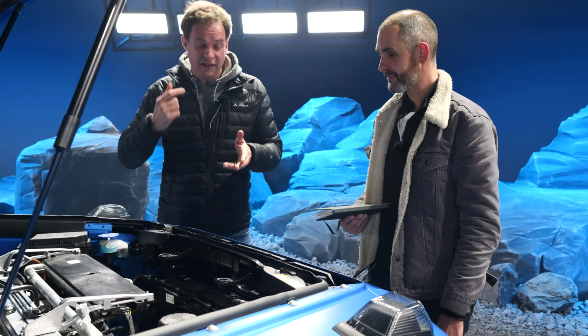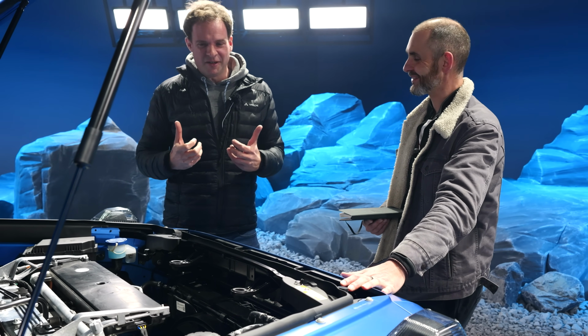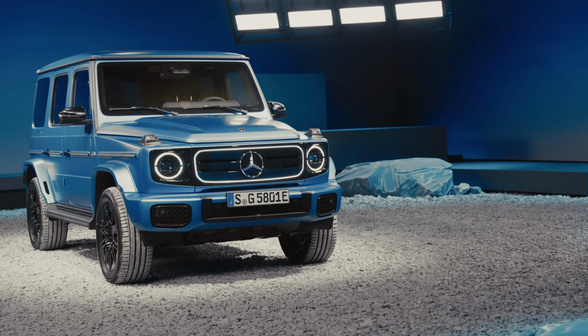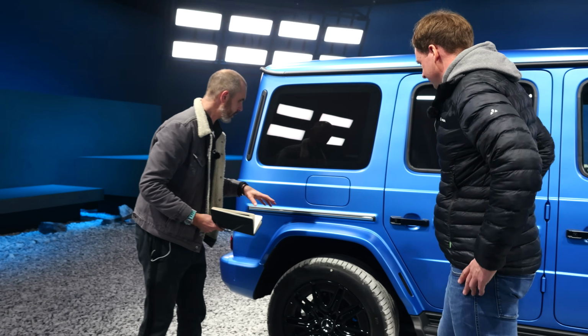Because the cool thing about electric motors is they don't need to breathe air. With 700 millimeters, a combustion engine is underwater, submerged. So we can go even higher, to 850 millimeters. That's incredible.